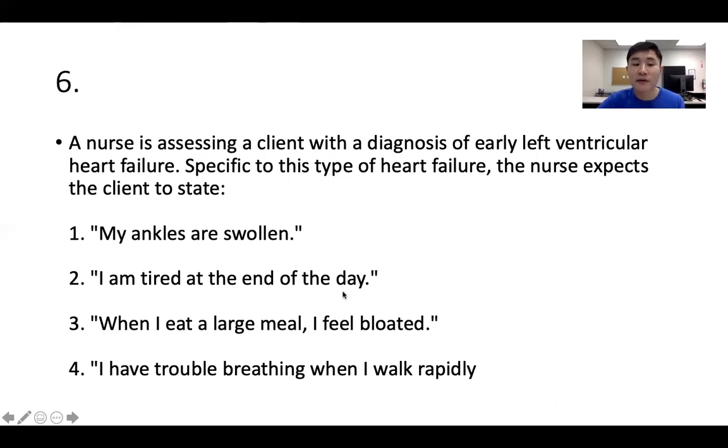All right, awesome, you guys. So "I have trouble breathing when I walk rapidly" is the correct answer. Because this patient has left-sided heart failure, and when the left side of the heart is not pumping well enough, the blood is backed up into where? Into the pulmonary vein, and the pulmonary vein goes back into the lungs. So that is why the patient will have fluid back up into the lungs and trouble breathing, especially when they walk rapidly as well. So this is specific to left-sided heart failure. So good job.